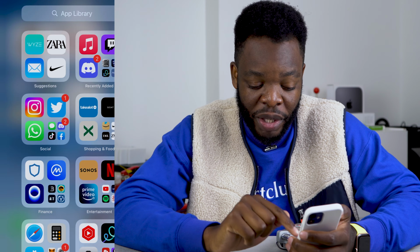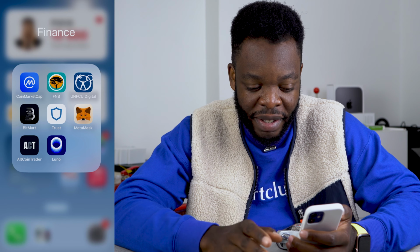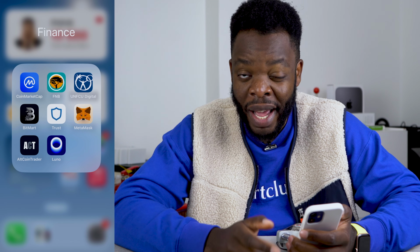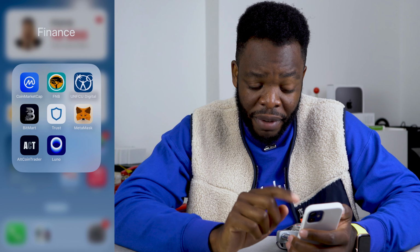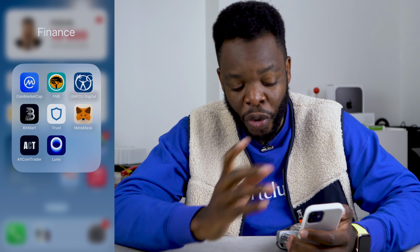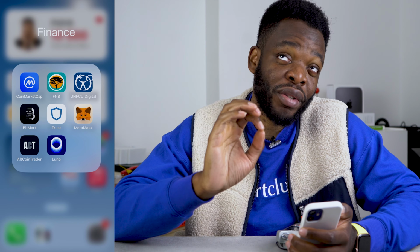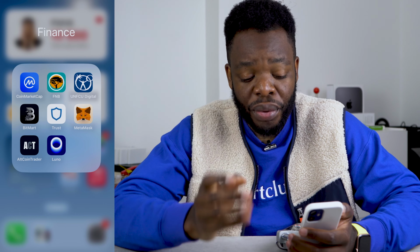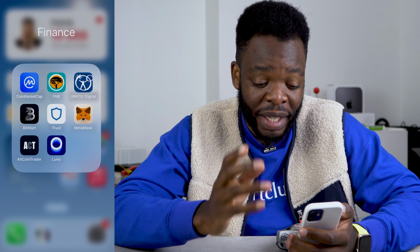Then on the next page, let's go down here first before I go to the next page. I have some of my finance stuff. I have CoinMarketCap, an app that I use to track crypto. You have FNB, UNFCU Digital, which is also a banking app. I have Bitmart, also a crypto app. Trust Wallet, a decentralized wallet, which I use to store NFTs and crypto. You have MetaMask, that's the same thing.